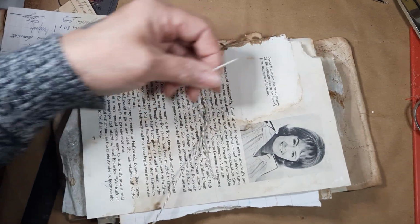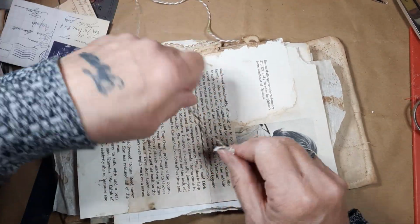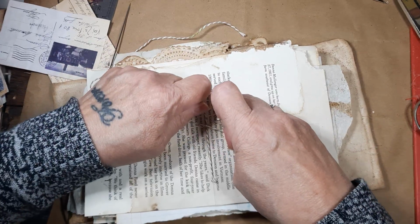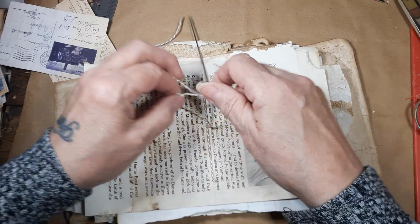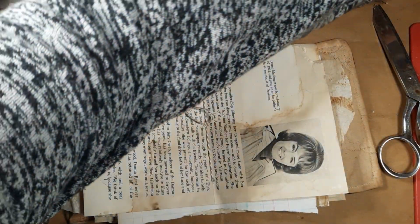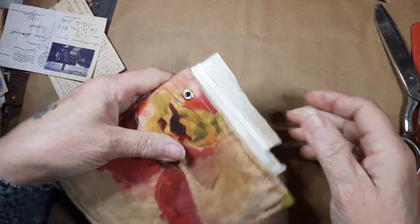One on one side and one on the other. Pull tight, really tight. Tie your knot. Go back the other way. Do it again. I don't know why I do it 3 times. And cut. And that is that. So there's the book.